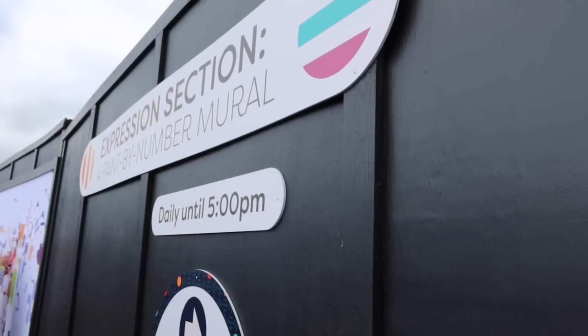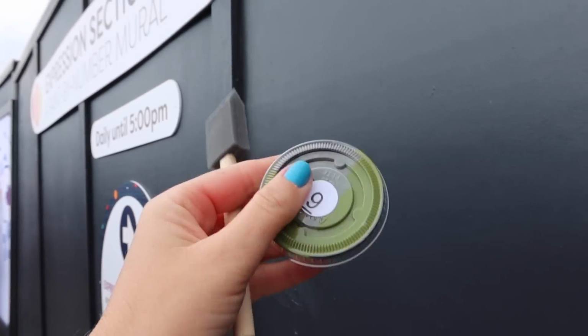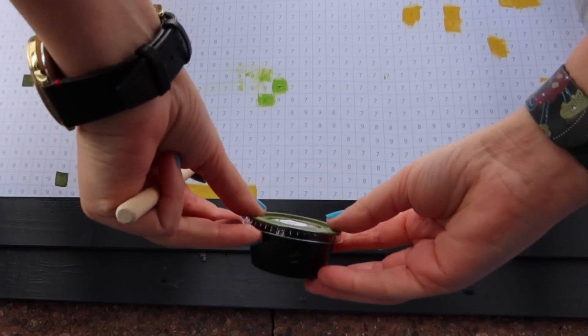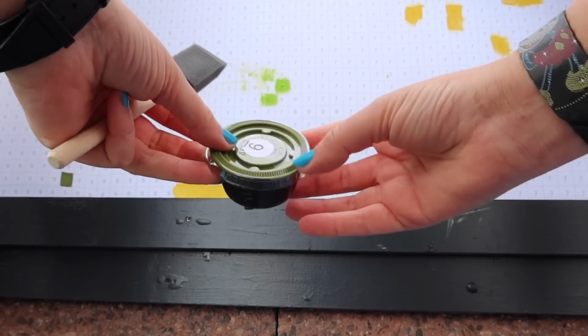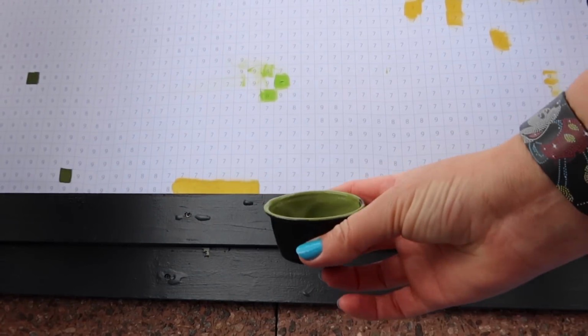One thing about this is that it closes by 5 p.m. every day, so make sure if you want to do it that you get over here before 5. I'm so ready to paint. This is one of those things that you can be an artist a little bit here today. All right, so apparently 9 is a tricky one where they're kind of scattered around. So I've got a little bit of a weird spot.